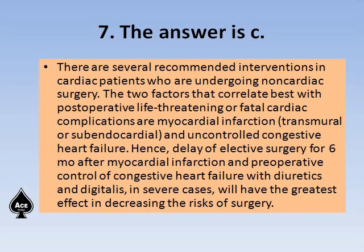There are several recommended interventions in cardiac patients who are undergoing non-cardiac surgery. The two factors that correlate best with postoperative life-threatening or fatal cardiac complications are myocardial infarction, transmural or subendocardial, and uncontrolled congestive cardiac failure. Hence, delay of elective surgery for 6 months after myocardial infarction and preoperative control of congestive cardiac failure, with diuretics and digitalis in severe cases, will have the greatest effect in decreasing the risk of surgery.